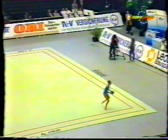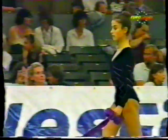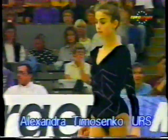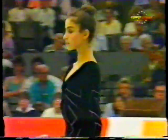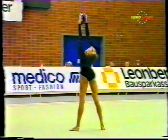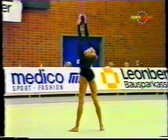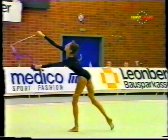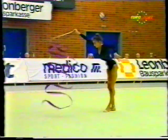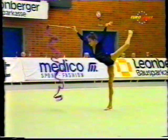Next, Alexandra Timoshenko with the ribbon. The leader after the first round, Alexandra Timoshenko from the Soviet Union. She scored 9.95 for her ball exercise. There's a very anxious coach, desperately wanting her to steal the high ground before the World Championships by taking this competition away from the Bulgarians. Now her ribbon exercise.